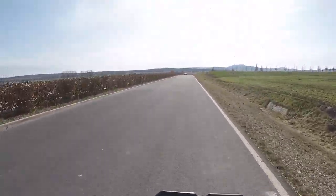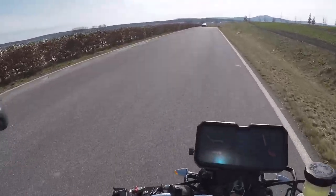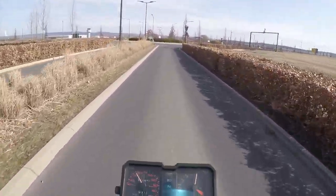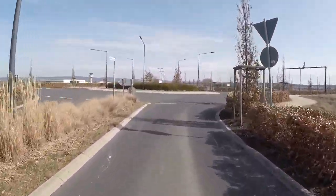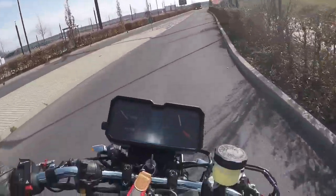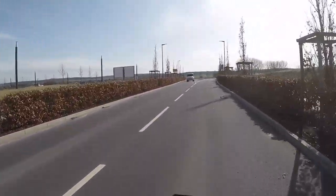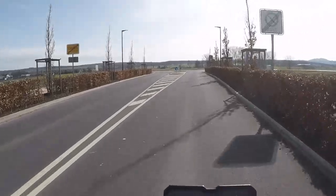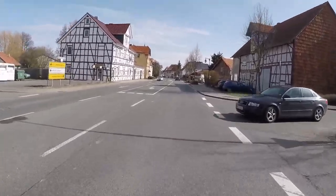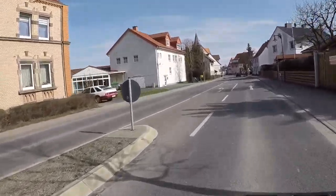Let's get the choke back in and wait for the third gear to arrive. Ah, and my nose is a little bit sniffy, sorry. I mean, come on guys, for a 31-year-old bike, it's quite impressive that she gets to 100 kilometers per hour in the second gear. That's not bad at all. She will never be as cool as my CBR. I'm pretty sure of that.